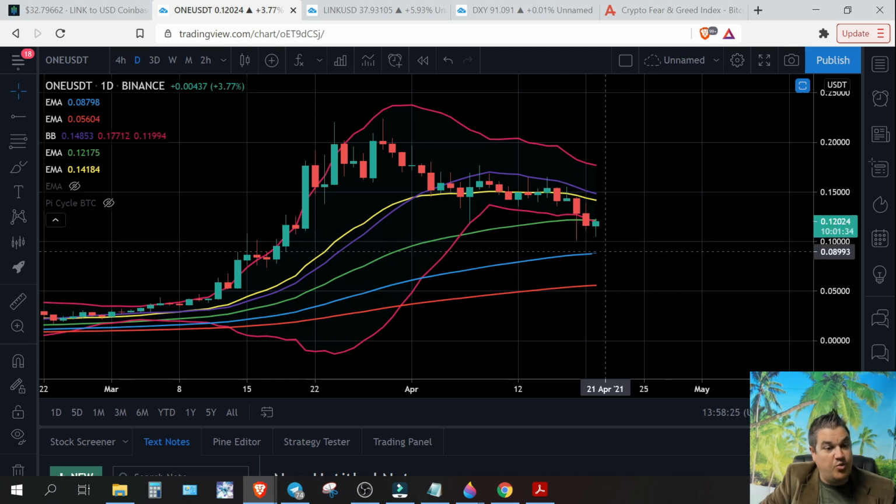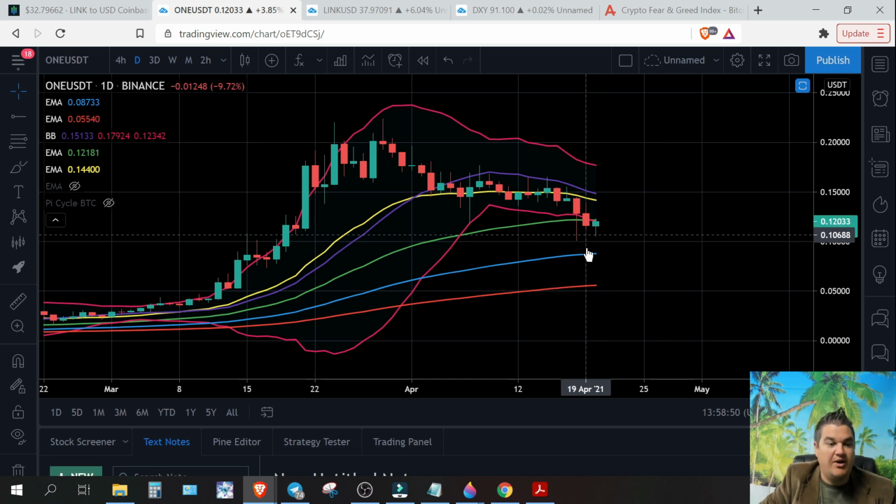A next support level, just by looking at this daily chart, would be our 100-day moving average, which is just shy of 9 cents right now. Now, that's not saying we're going there first. I'm not saying, nothing is 100% certain in crypto or in life, really. A bounce off of here, I would expect a pretty big buy up if we were to test that level. But I'm not quite convinced that we're going that low.